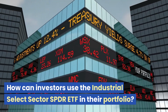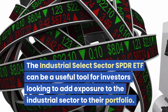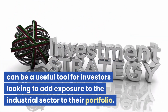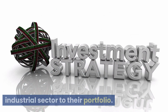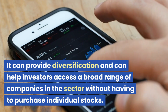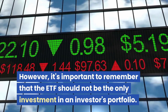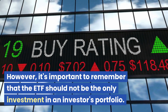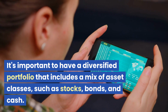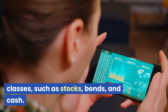How can investors use the Industrial Select Sector SPDR ETF in their portfolio? The Industrial Select Sector SPDR ETF can be a useful tool for investors looking to add exposure to the industrial sector to their portfolio. It can provide diversification and can help investors access a broad range of companies in the sector without having to purchase individual stocks. However, it's important to remember that the ETF should not be the only investment in an investor's portfolio. It's important to have a diversified portfolio that includes a mix of asset classes, such as stocks, bonds, and cash.